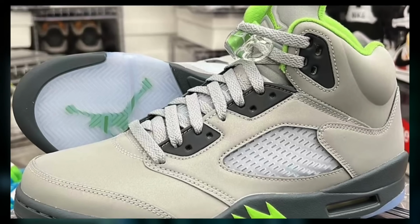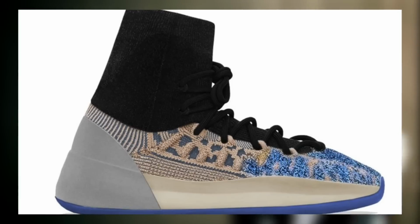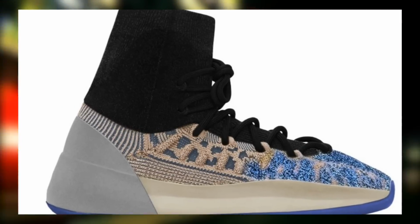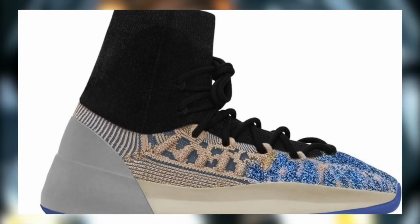Then sometime in May, but with no precise date just yet, the Yeezy Basketball Knit Slate Azure will be dropping for $260, and like the other shoes I just mentioned, these are also going to be personals.